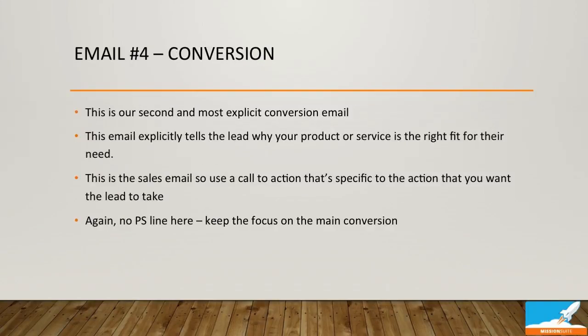So moving on to email number four. Now this is the explicit conversion email, right? This is the sales email. This is the one where you say, hey, listen, you're looking for, I mean, nicer than this, obviously, but you're looking for information on XYZ. You're looking for information on the best tablets to buy in bulk for your school, or you're looking for information on the best wood to build your custom tables with, whatever that is, right? Whatever that initial outreach was, we want to tell them we are the best ones to provide that to you.